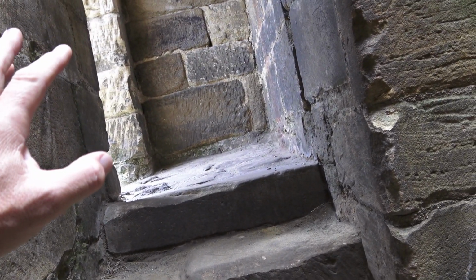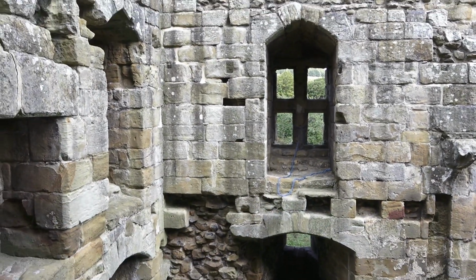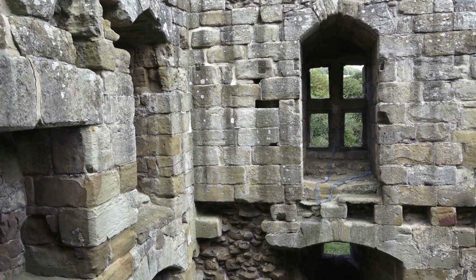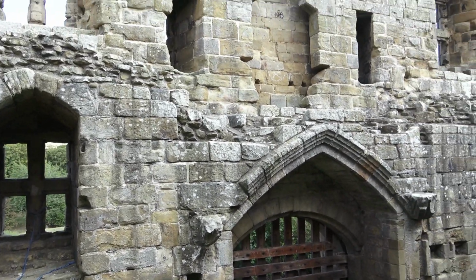I love these old stone staircases, don't you? Yeah, they remind me of when I went to York Minster and went right to the top. So that bit there would have been where a guard would have been as well. So that takes us on to the second level, I believe, doesn't it? Well, oh no, it doesn't. It does, Neil. Yes, it does take you to the second level. So as you can see out here, we're actually up now on the second level.